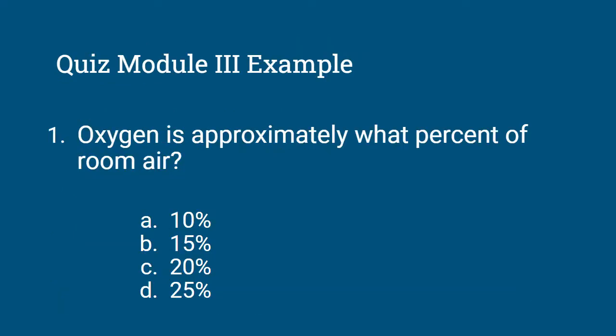So module 3 example, oxygen is approximately what percent of room air? And the answer is C. It is 21% really, of room air. So the oxygen that you're breathing, that we think of oxygen all around, is actually less than 1/4 of what we are intaking and expelling in our lungs.